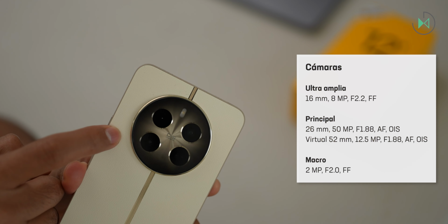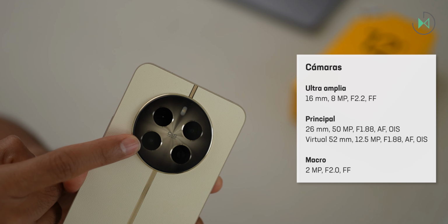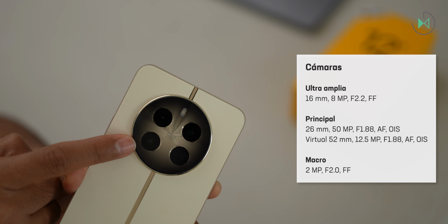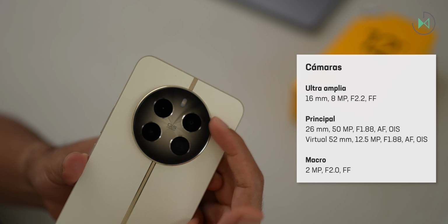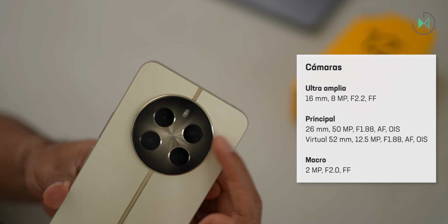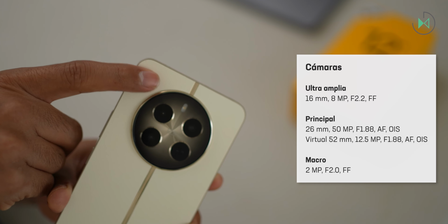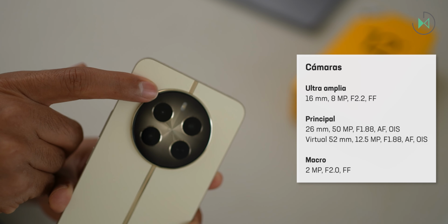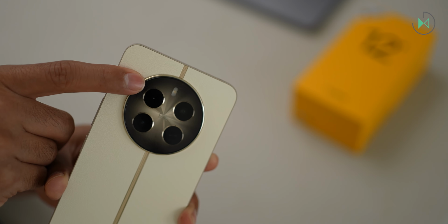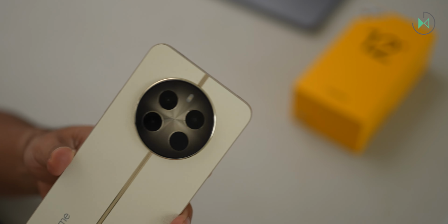For the rear, we will find 3 cameras. The one in the lower left corner is the ultra-wide camera with 16mm, 8 megapixels and f2.2 aperture with fixed focus. In the opposite corner is the main camera, which is 26mm with 50 megapixels, f1.88 aperture, autofocus and optical stabilization. And finally, the camera that's in the other corner is a 2 megapixel macro with f2.4 aperture. Consider it as a decoration camera, just like this decoration circle.